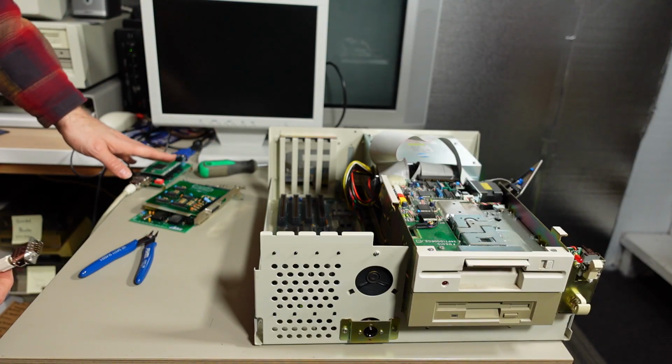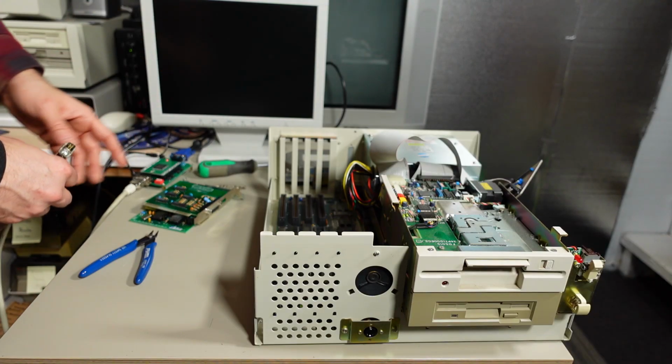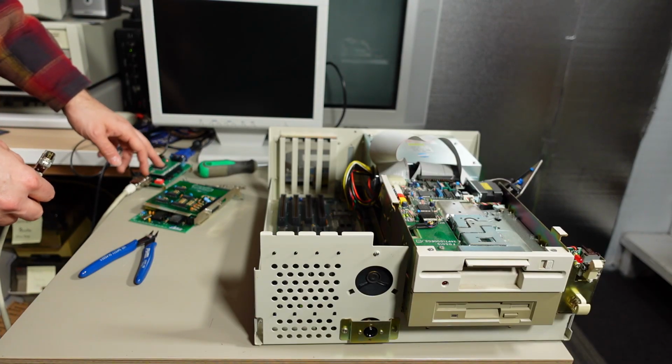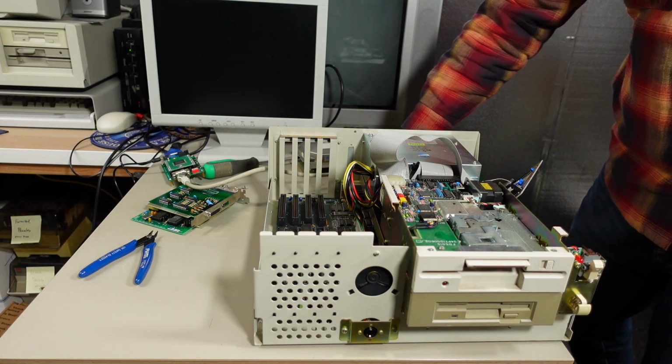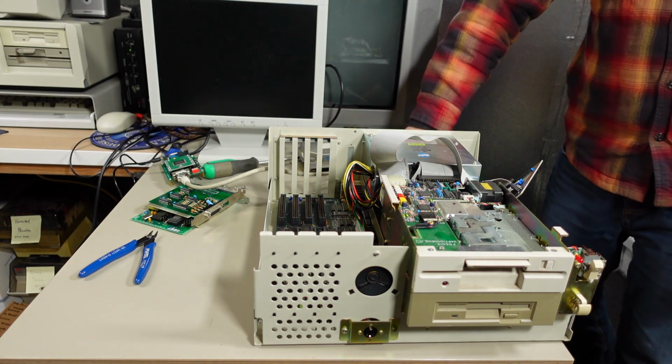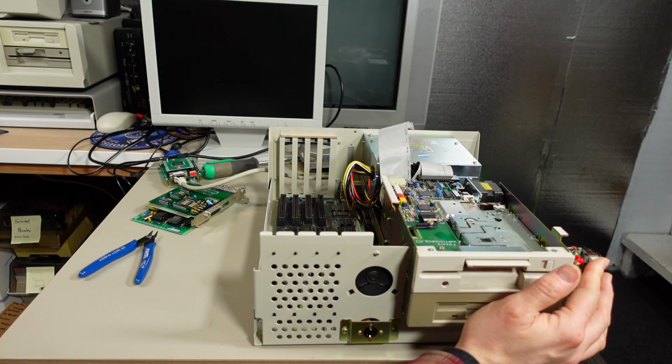I don't recommend buying one of these. I got it off eBay. It came from Asia. It's an old design. I think there are much better ones of these out now, but I don't have one. I'm going to first plug this into the monochrome port, and I'm going to flick that little toggle switch to the down position. And here we go.